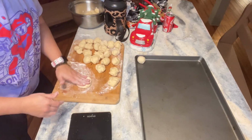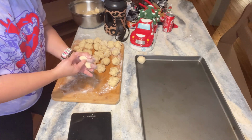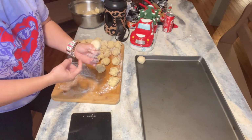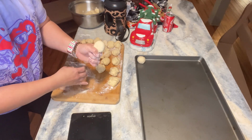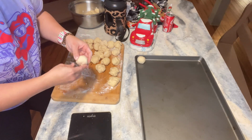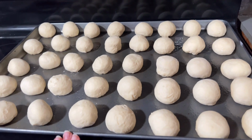I tried his method many times. I can't get it. I'm not good at it, I guess. So, I'm gonna do the Fallon method where you just make a circle with your hands like this. And you pull it up, and then at the very end, you just pinch the bottom. All right, so we got them out. They have to set for.